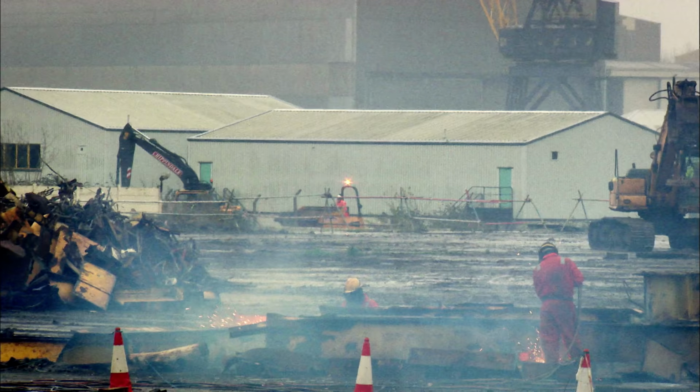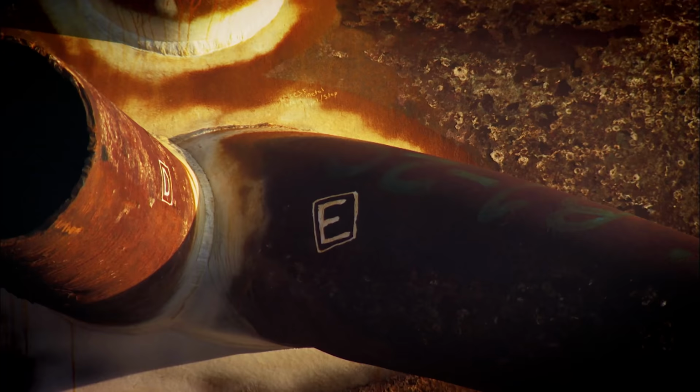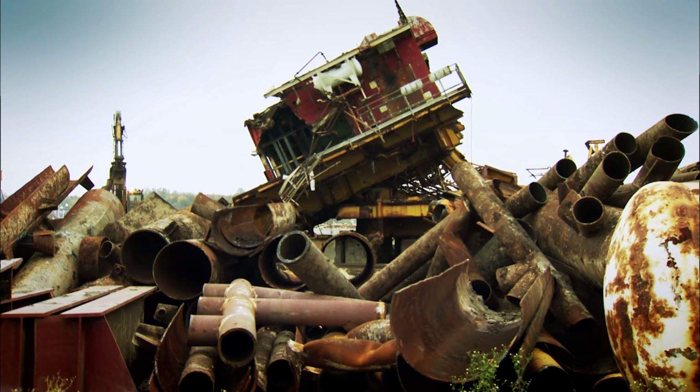Absolutely, yeah. This steel tubing once formed the jacket that supported the topside. It's now been broken up into sections, ready to be recycled. But to the expert eye, even these fragments reveal the challenges of these early pioneering designs. In the 70s, sometimes the quality wasn't great. So this is a good example here.